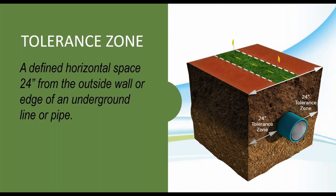We briefly talked about the tolerance zone earlier. I want to break this down just a little bit further. We'll start with the paint and flags. In this illustration, there's a yellow paint and flag, so that means there's an oil and gas pipeline below. Again, you're going to find that within the approximate location of those markings. So with the markings, you hand dig, you go down from the markings and you find that pipeline. Once you find that pipeline, then the tolerance zones come in. So there's the approximate location and then the tolerance zone.